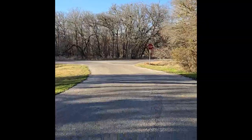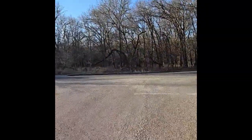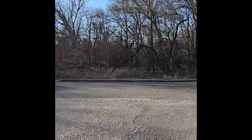All right, that's the camping here at McKinney Falls State Park in Austin, Texas, in the heart of the hill country. All right, let's see what else we can get into.